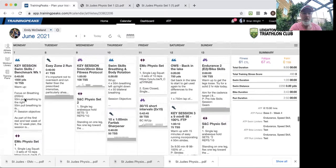The second key session is going to be the bike FTP, and that is on the Wednesday. This might be a little bit different to the sessions that you've done before, in that we're not doing a 5-second all-out max and 1 minute test either. We're just focusing on your 5-minute power profile and your 20-minute functional threshold, so power intensity readings. That's what we'll be doing on Wednesday.